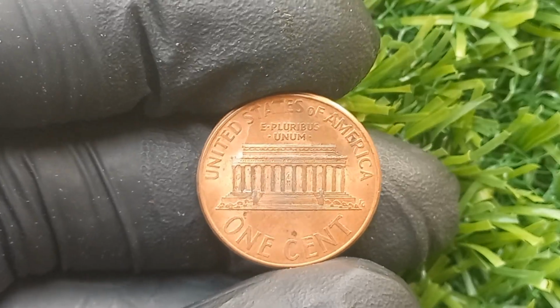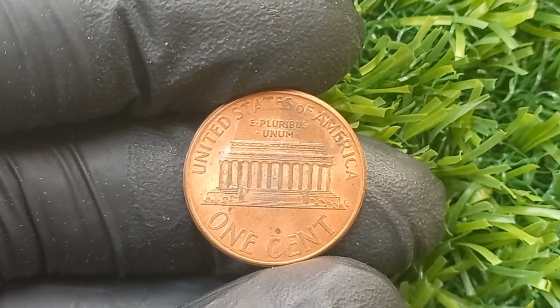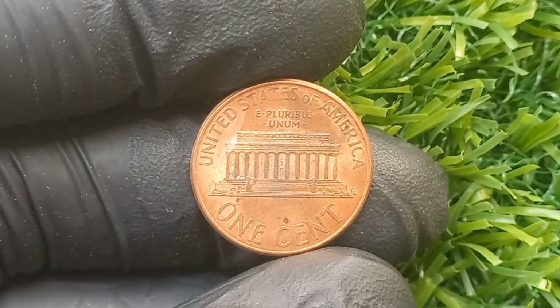By the way, if your spouse says you're crazy for checking every penny, just remind them, I'm not hoarding. I'm hunting. Big difference. Then show them the auction receipts. That should keep the peace.